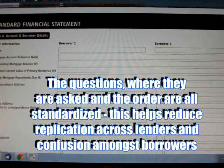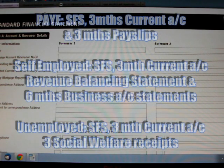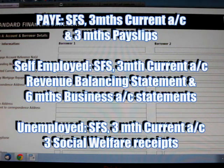So just to get going on what you're going to be asked for, if you're a PAYE worker, you're going to have to complete the standard financial statement, give 3 months of current account bank statements, and probably 3 to 6 months worth of pay slips.